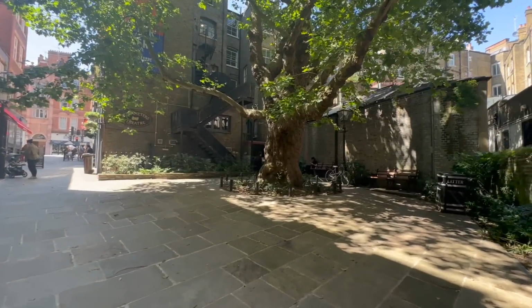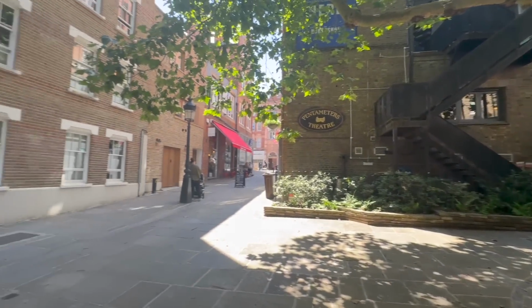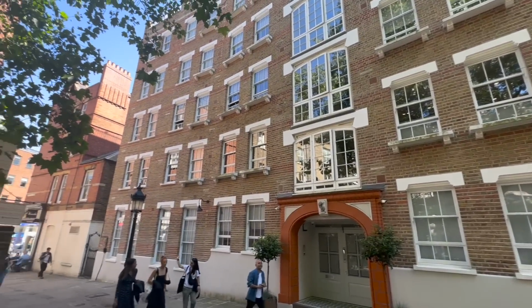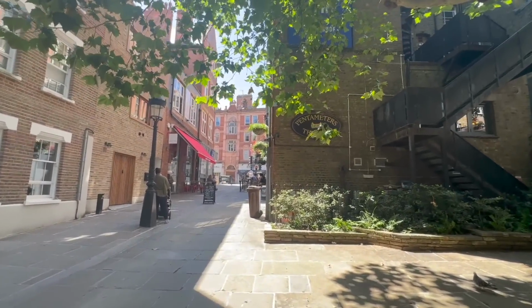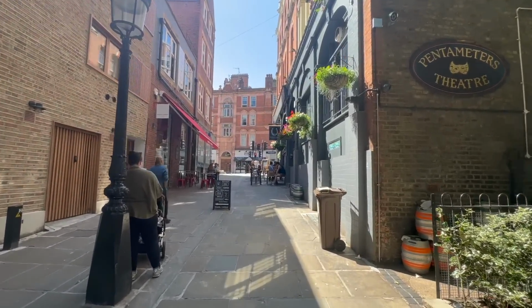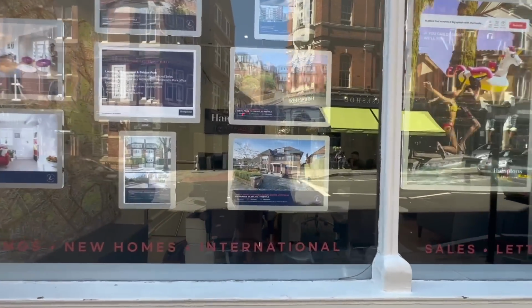Look how quaint and pretty this little courtyard is here. You decide you want to get away from the hustle and bustle and the mania of the City of London. But look at these buildings. Now we're going to make our way to one of the finest examples of Georgian remaining streets in London. These stunning homes that I wanted to show you. We're going to turn right in a second, but I just wanted to give you an idea of what we're looking at real estate-wise here in Hampstead Heath.